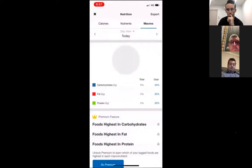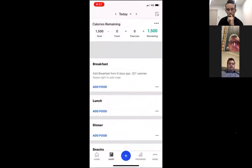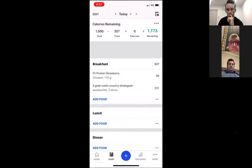All right, now with that being said, I'm going to show you how to log. Now, I'm going to add some stuff in here. This is what I had when I last logged some food. So I had, what did I have here? I inputted a little bit. I had a Chobani yogurt here and some toast. So I've chucked it in.